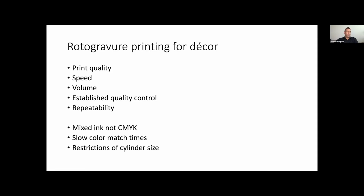A couple of the drawbacks is we are not a CMYK printer. We don't process print. We do mixed inks, which tends to slow down our color match times. And the biggest restriction tends to be the size of the cylinders that we're printing with. Our cylinder size is, generally speaking, a third of the size of what the largest panels being produced at kind of 5 foot by 12 foot would be. Because roto has been optimized for commodity printing, the size of the production runs compensate for the longer color match times.